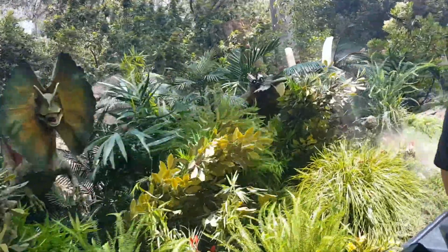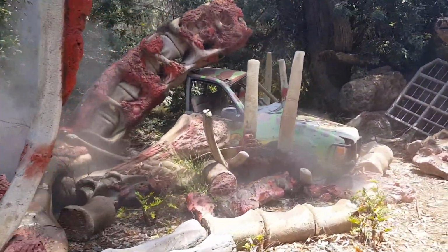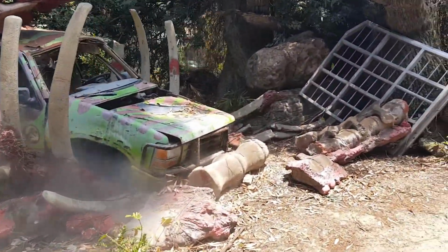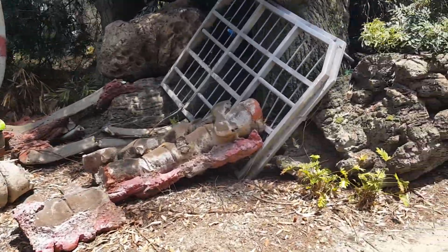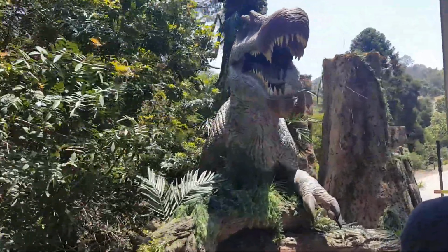So sorry about that, guys. Okay, well, can't say I didn't warn you. You guys didn't think I was kidding about the dinosaurs, did you? Because I was not kidding. Those are Dilophosauruses. They are mostly harmless. I gotta say, I've never seen them attack on a day like today.